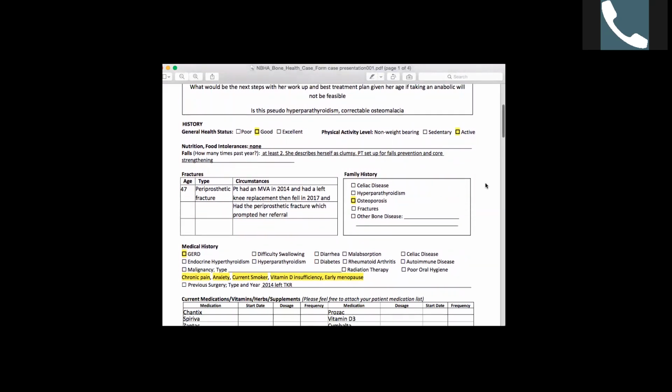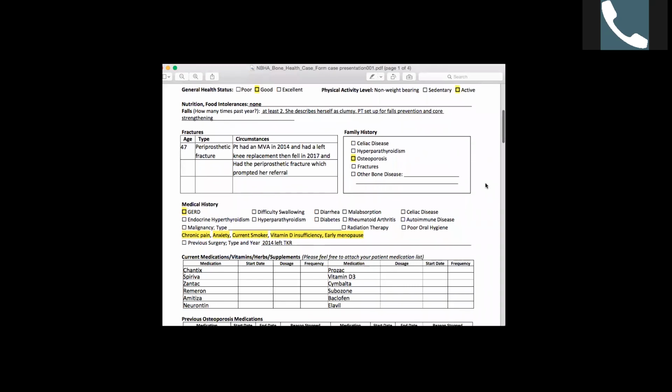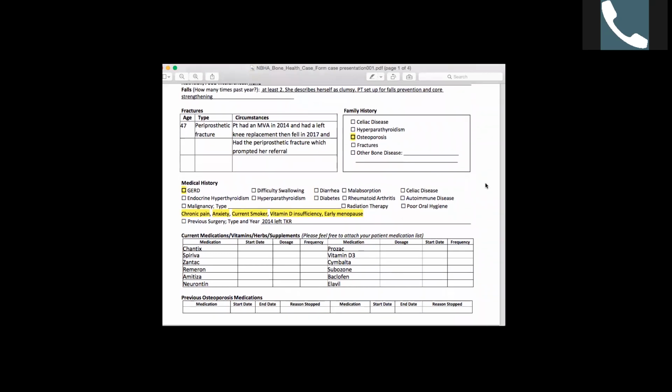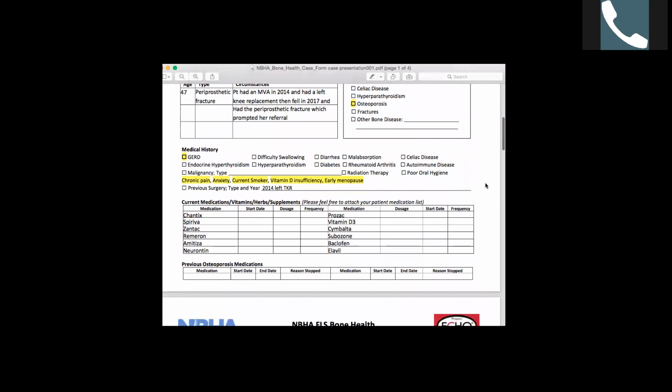Her fracture history is the one that I mentioned. She had a motor vehicle accident in 2014 and ended up having a subsequent left total knee replacement. Then she had a fall in 2017 and had a periprosthetic fracture, which led to the referral because they felt like her bone quality was concerning at that point. She has a family history of osteoporosis, medical history of reflux. She's been on chronic pain medications in the past. She currently is on Suboxone. She has anxiety disorder. She is a current smoker, but is trying to quit.